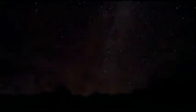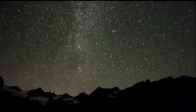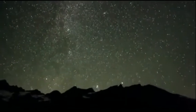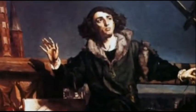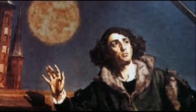Mars wanders. It doesn't do what the stars do. The red planet occasionally appears to be moving backward across the sky, a behavior that confounded observers for centuries. But in 1514, close study of this planetary movement led Polish astronomer Nicholas Copernicus to a revolutionary understanding of the solar system.